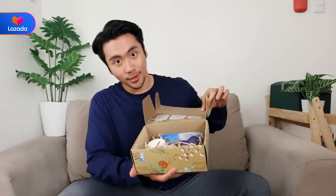Okay, next, we have another international brand. We have Kiehl's, of course, and in this box, we have some goodies from them. And I got everything from Lazmall, and let's check what's inside. Ta-da! Packaging pa lang, panalo na. So, mga gulat na yung mom niya pagkakuha. What did you get me?